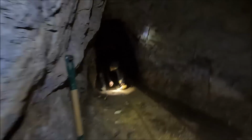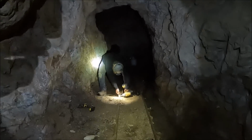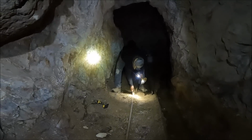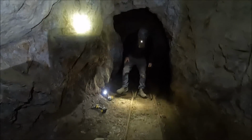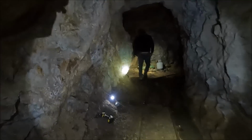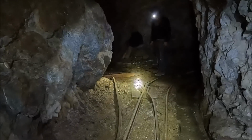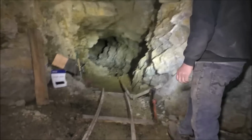So we are sneaking by the ore car. We are at the 150, and putting in a track switch. Yeah, hope this is going to work. So that we can have a little... Oh, cool. I love those things. So we're going to keep putting the rail all the way back into here.